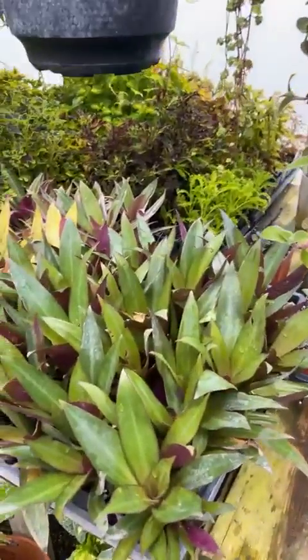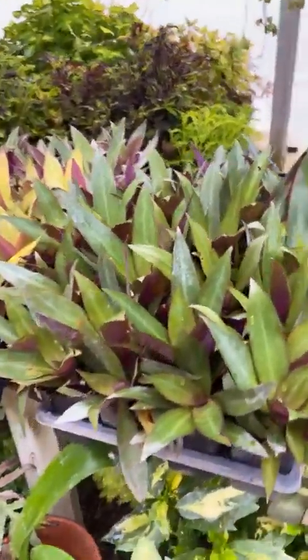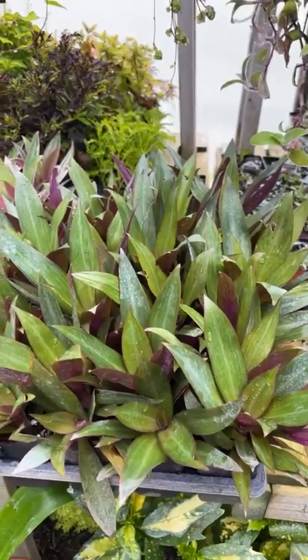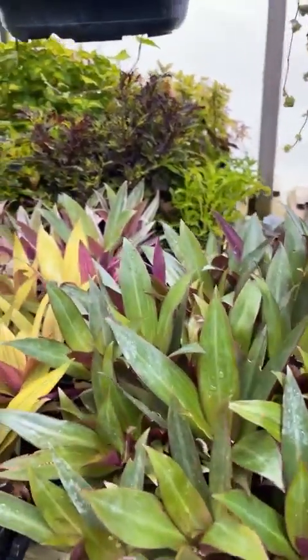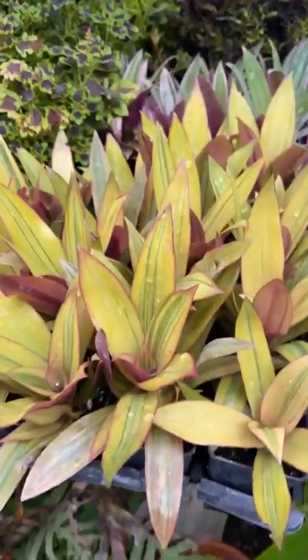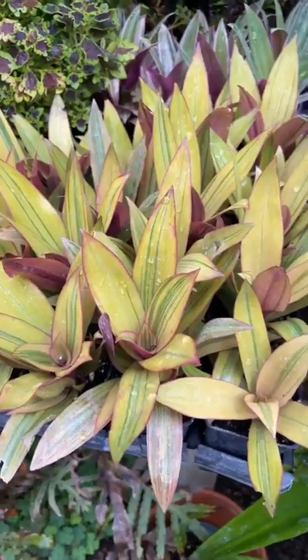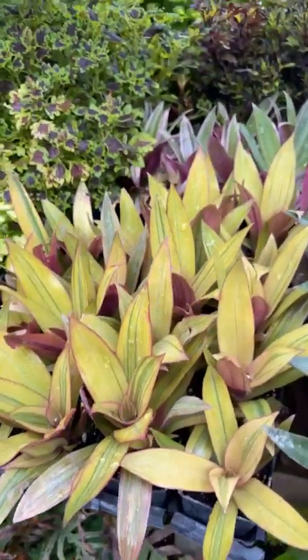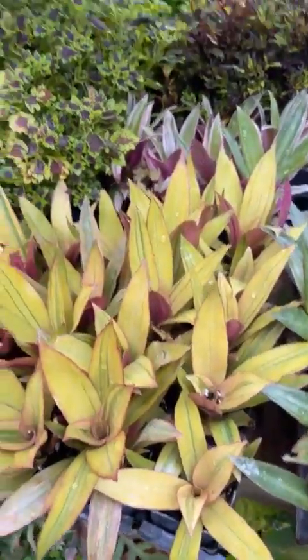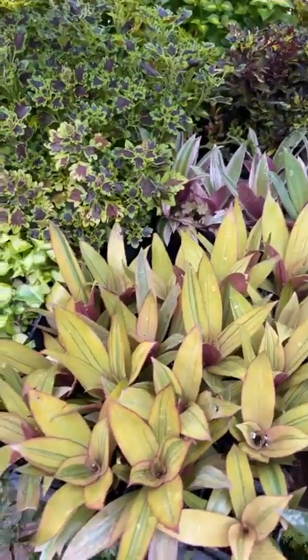As we shoot down here, the Tradescantias or Rhoeos. This is Moses in the cradle, but I love to use these as fillers in shady containers, especially this one here. This is Sitara Gold. Wonderful gold leaf, green stripes, and then purple on the reverse. Really, really showy plant. Quite amazing.